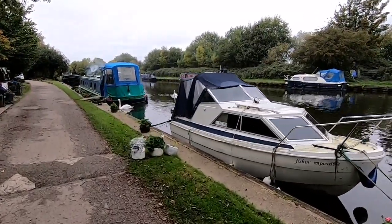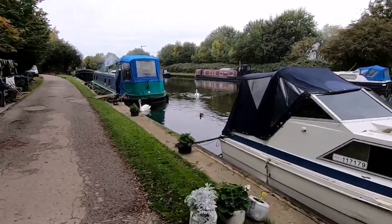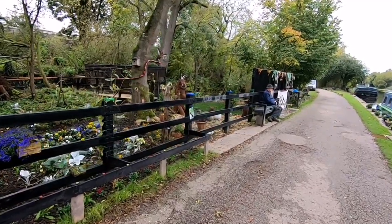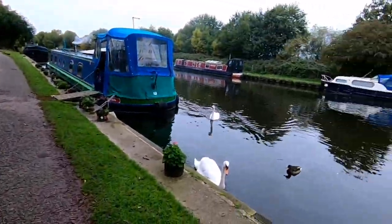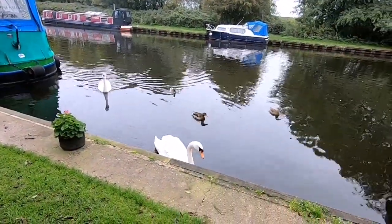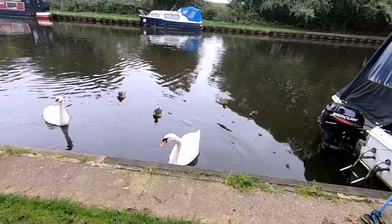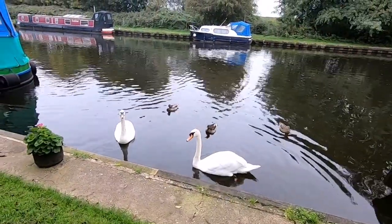See? Swans. Beautiful. There's the Gruffalo. Oh, look at that. That's beautiful, that is. Wow. Gorgeous.